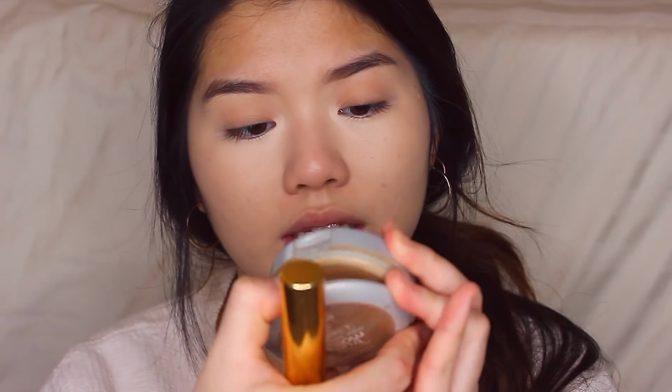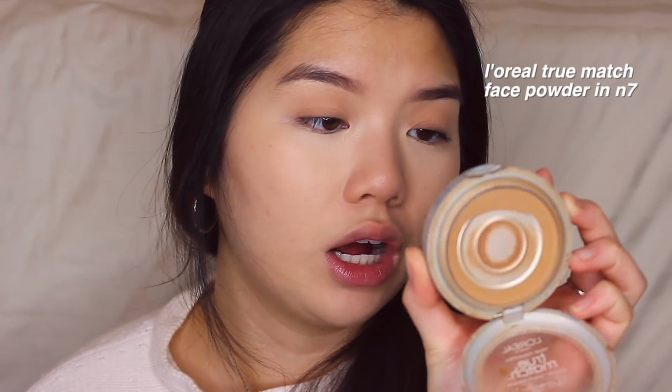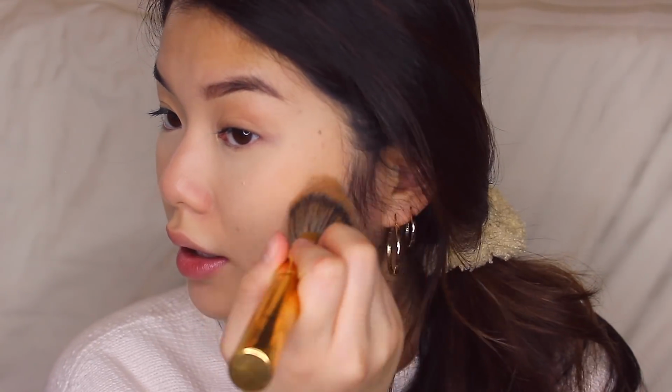Okay, so after that, I'm going to bronze my face. I'm going to be using this True Match powder, and this is like a really old powder that I have, and it's in the color N7. I like to apply my bronzer right along here.